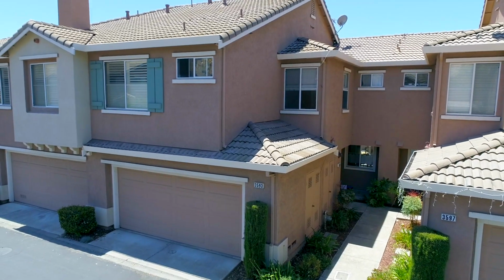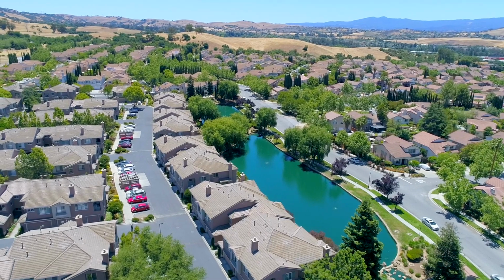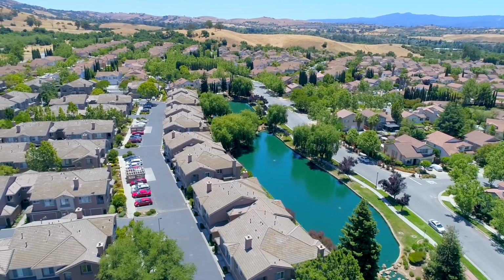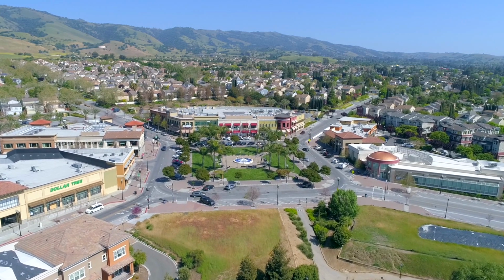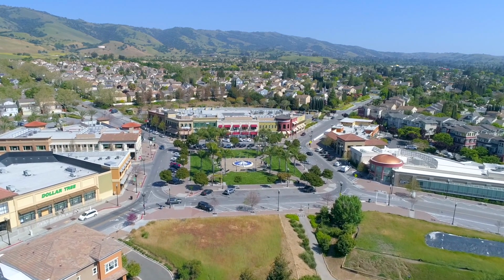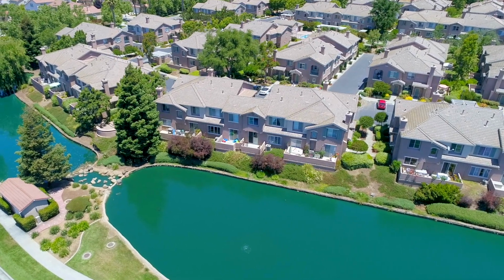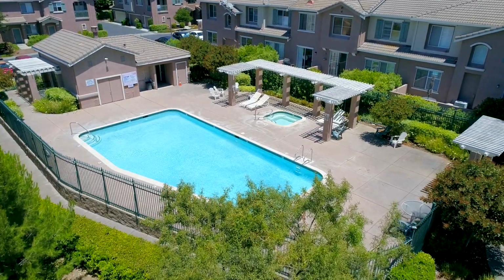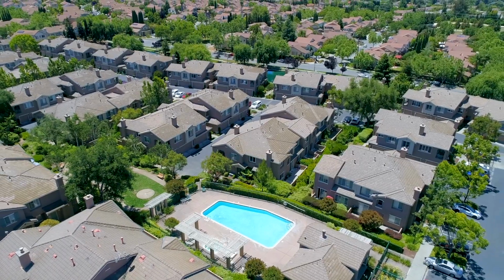There is a large 2-car garage with shelving, perfect for storage. Enjoy a short stroll to parks, trails, Evergreen Village Square, the farmers market, the new city library, and highly rated K through 12 schools. The complex comes complete with a clubhouse, pool, and spa for you and your family to enjoy.